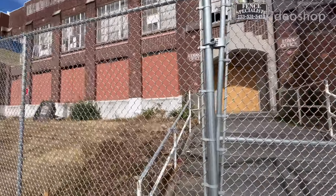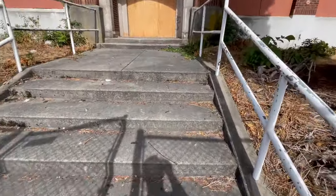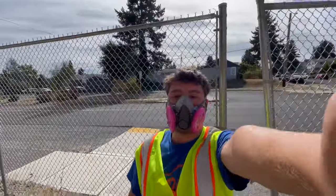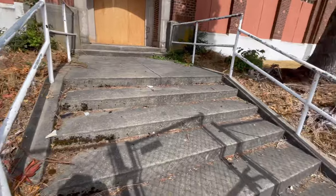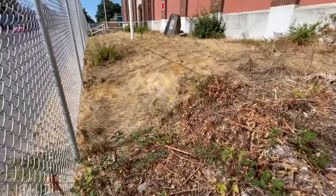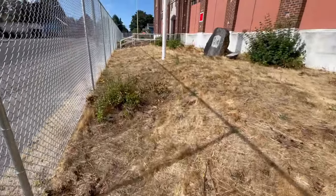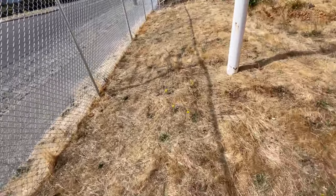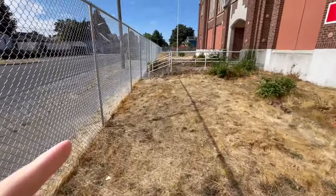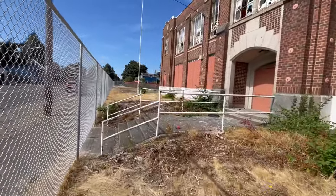All right, we're here at the Gault Middle School in Tacoma, Washington. This building's abandoned. It's full of asbestos. I have a respirator on me. And if you do decide to visit the school, please know that it's Asbestos City. It's so full of mold and asbestos that please bring a respirator if you go. Like the one I'm wearing.